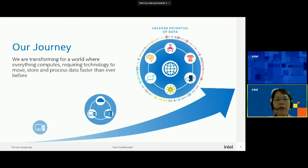We are evolving from cloud to really data: the edge, the cloud, the network, 5G, and the computer just becomes one piece of it. This is the journey that we are moving on. It becomes even more exciting, with a bigger market share, and connecting all of those together is definitely what Intel is aiming for.